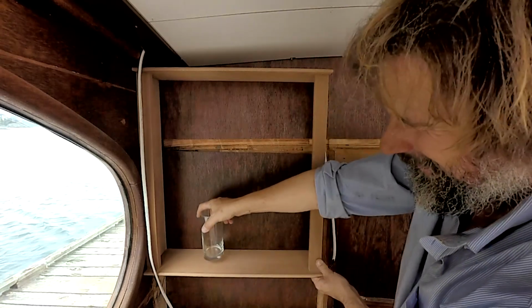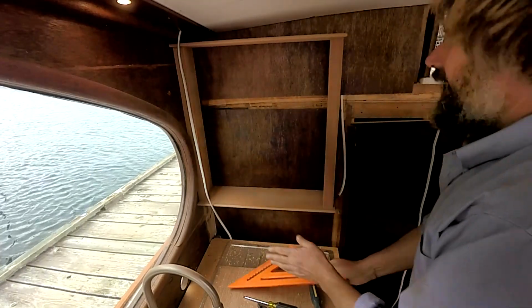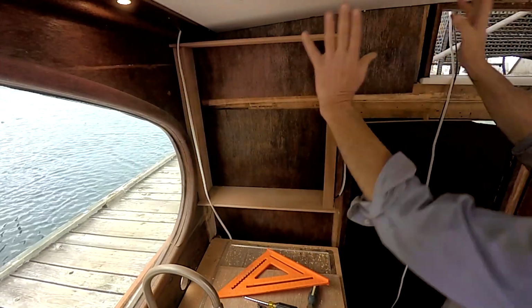Not the final installation, but that's where it's going to be. I've decided to leave it open at the top. I like it. I don't know what I'll do with it, but I like it.